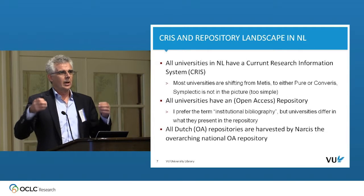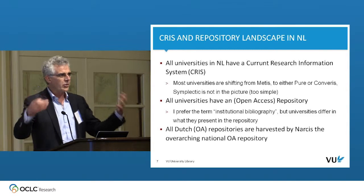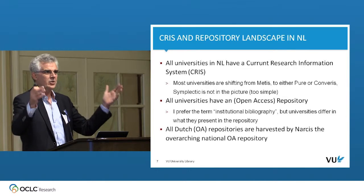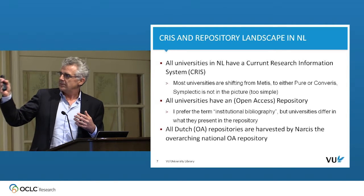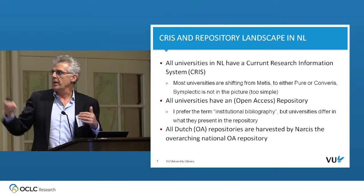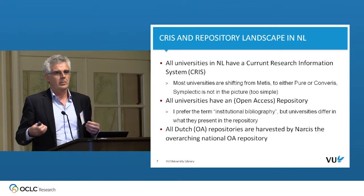In my view, a repository is actually the shopping window of the university to the rest of the world to show what their output is, and everything should be in there. So whether it's open access or only the metadata, there is some difference in opinion about an open access repository or a repository. So that's why I talk about an institutional bibliography.